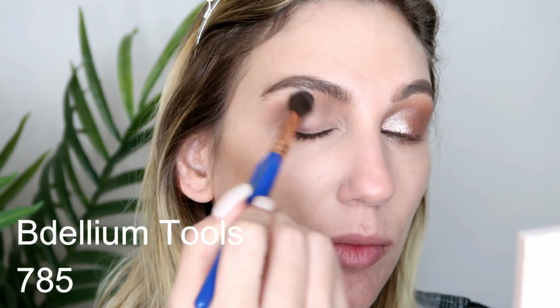So that's a little bit about the shades inside the palette. And then to walk you through this very simple eye look that I did, again, battling the flu right now, going to film a video, take my makeup off, and go back to bed. But I just wanted to do something really simple and very me. So first I picked up Colada with a large blending brush, and I blended that into my crease a little bit above, just back and forth from inner to outer corner.